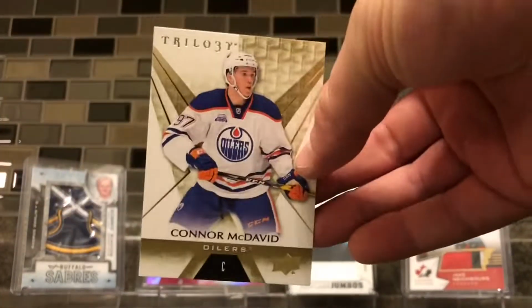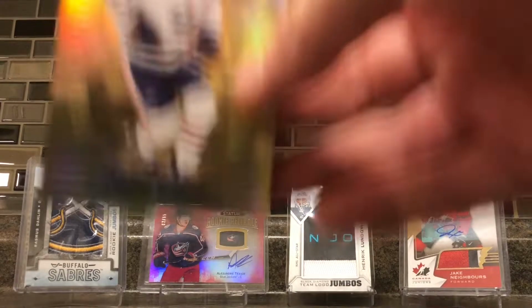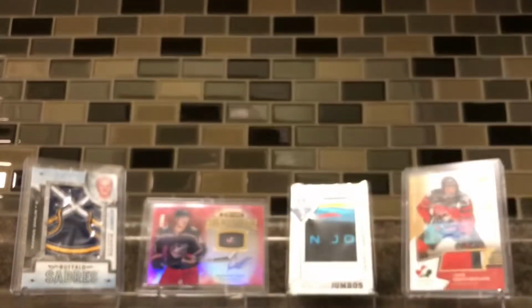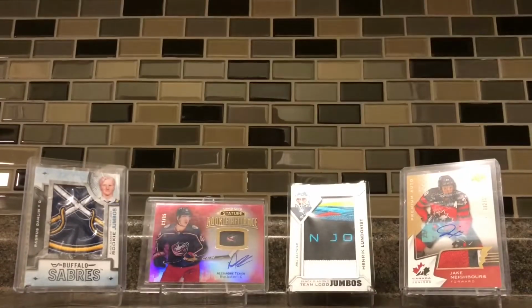Another one. And here's another one too, from Synergy. Synergy again. Cool. Another one here from Timmy's. Another Timmy's. Another Timmy's. Another base, that's a cool picture. Parkhurst, another one of these guys.